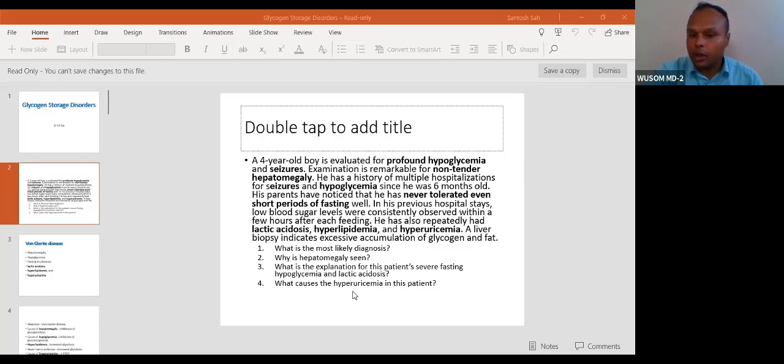And then the cause of hyperuric acidemia, I have already told you. If you can remember, can anybody tell me? Here, in von Gierke, what is the cause of hyperuricemia? I mentioned two disorders. One disorder is Lesch-Nyhan syndrome. I told you to memorize two disorders where you will find hyperuric acidemia. Lactic acid competes with uric acid excretion. That is a good answer. Actually, hyperuric acidemia is caused by lactic acid.